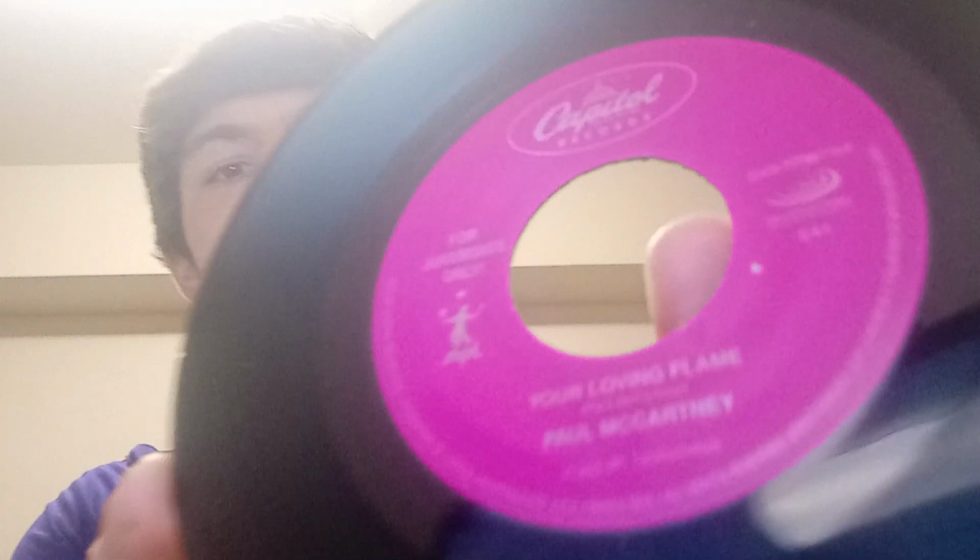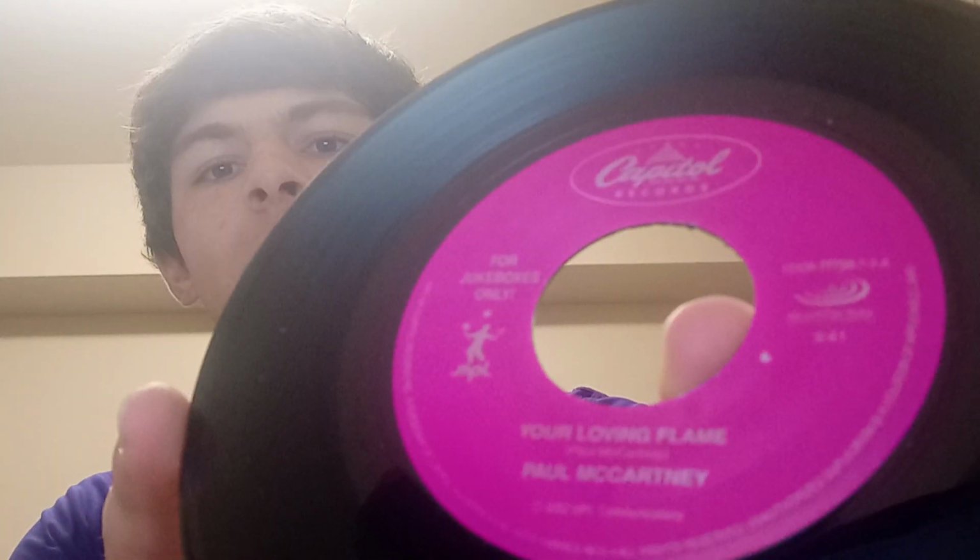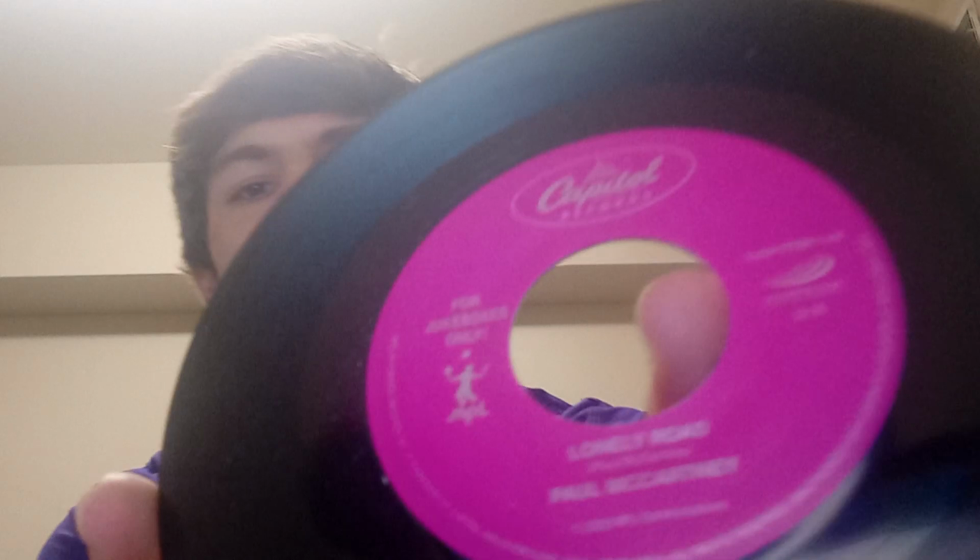And then the second 45 is going to be one year later, from 2002, but also on the same For Jukebox Only series. And that will be Your Loving Flame. This one has a little bit of a lighter Capitol logo. And then we have Lonely Road as the B-side. All in a nice shape. And those are the 45s. So still filling in some holes. Nice to get some newer Paul McCartney 45s there, and then a promo is always welcome.